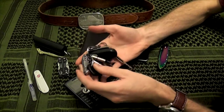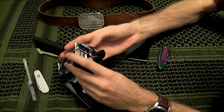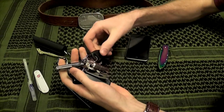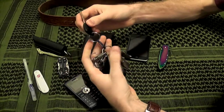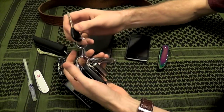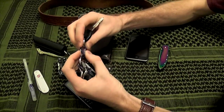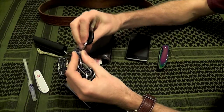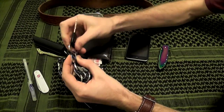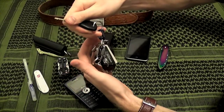Okay, keys. I have a few things on here. I've downsized a bunch just because it got too bulky. So this is as small and scaled down as I can get this. You notice I have a couple S-biners on here. I believe they're size 0, and they go like 1 to 5, 5 being the largest. Just clips on there so you don't have all that weight on your ignition.